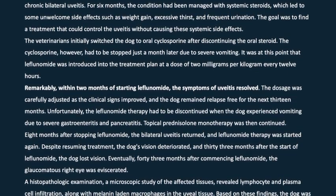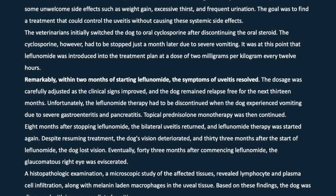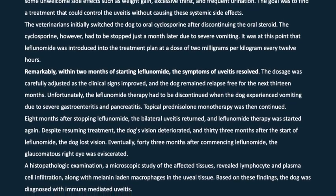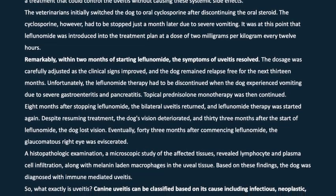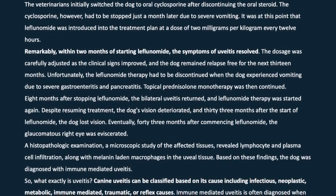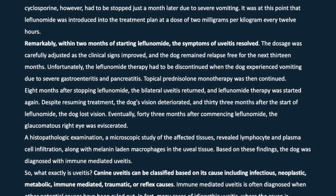The dosage was carefully adjusted as the clinical signs improved, and the dog remained relapse-free for the next 13 months. Unfortunately, the leflunomide therapy had to be discontinued when the dog experienced vomiting due to severe gastroenteritis and pancreatitis. Topical prednisolone monotherapy was then continued. 8 months after stopping leflunomide, the bilateral uveitis returned, and leflunomide therapy was started again.